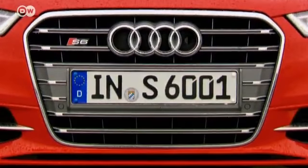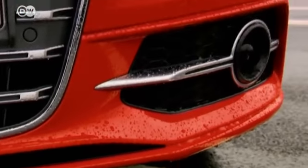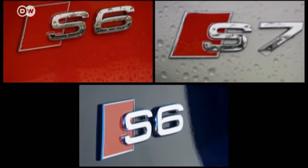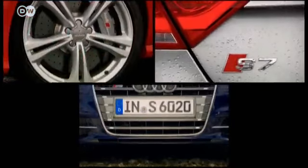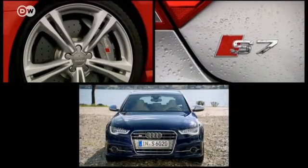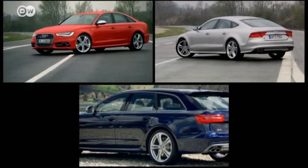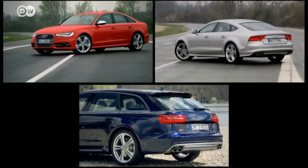And the S6 sedan is not alone. Audi is launching 3 new S models at once, the others being the S6 Avant and the S7 Sportback. The Audi sports department means business. And what do you know? The S7 is also derived from the 6 Series. All body versions come with optional sports packages.